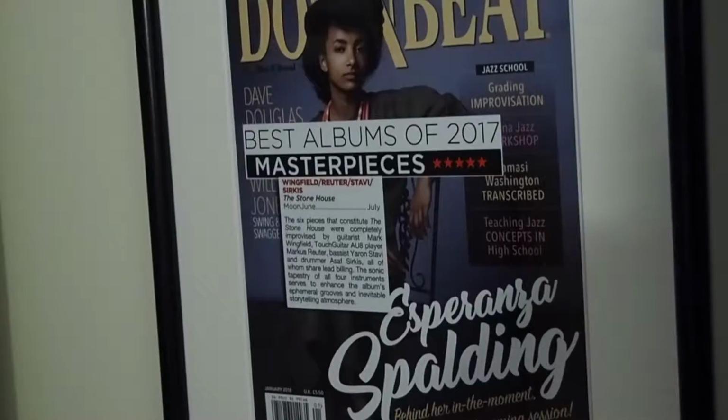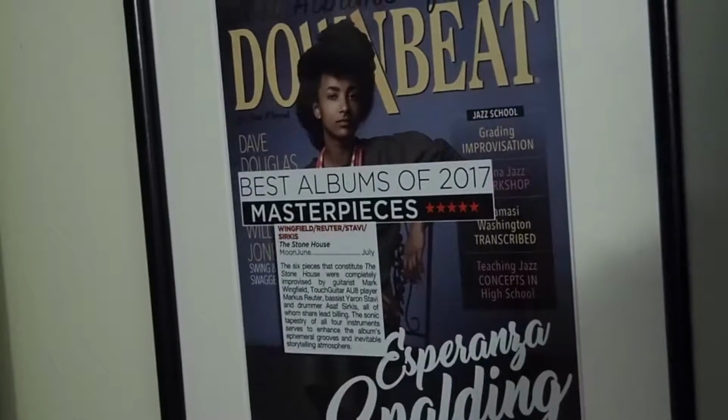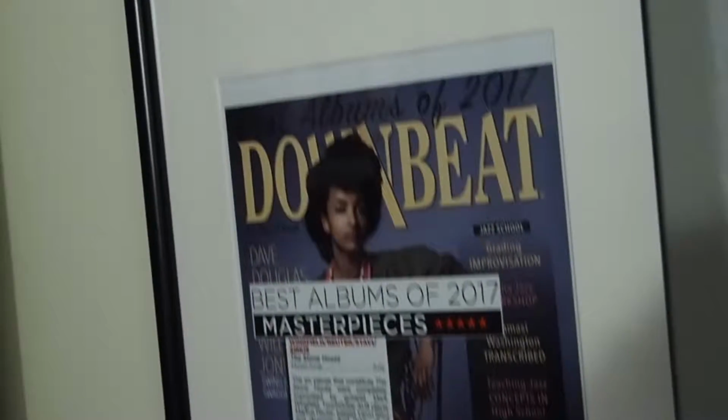One of the things I think I bring to mixing and mastering is that I'm a jazz musician myself. I know the music inside out. I know the whole history of it. I know all the different genres of it and subgenres. And that makes it really easy when I'm working with an artist to communicate about exactly what they're looking for.